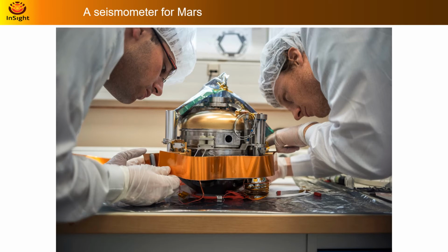The launch window, that is, the dates during which you can launch from the Earth and successfully reach Mars, occurs every 26 months. That window is only about a month long, but the landing date is the same no matter when in the launch window you leave Earth.